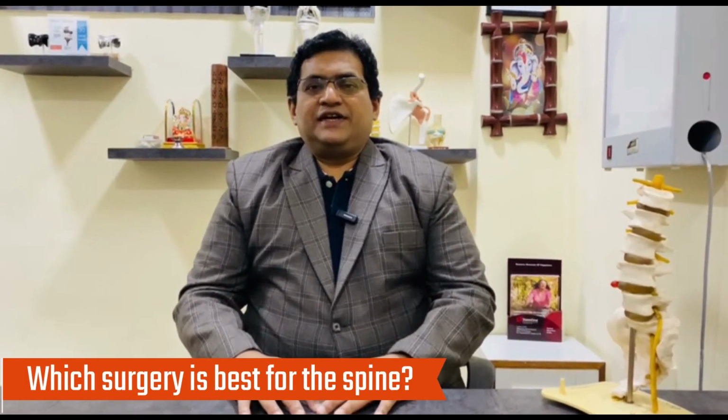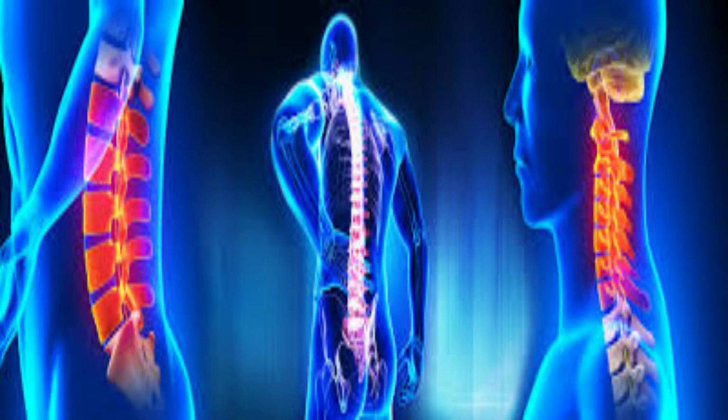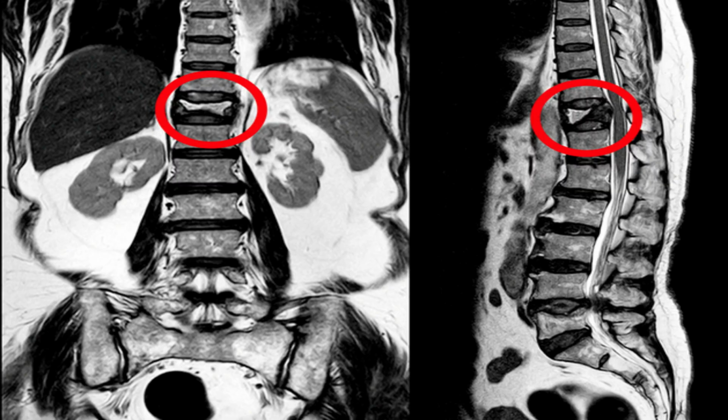Which surgery is best for spine? Actually, spine surgery can be categorized as major surgery and minor surgery. In major surgery, surgeries such as scoliosis, deformity correction, and fixation of major fractures come.